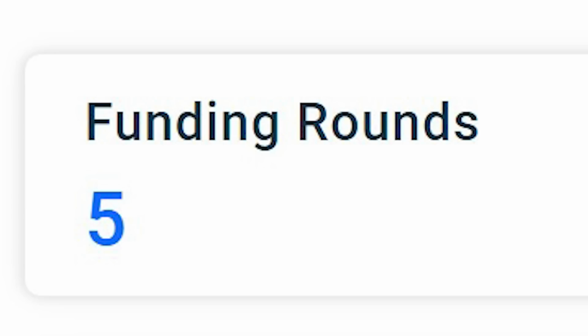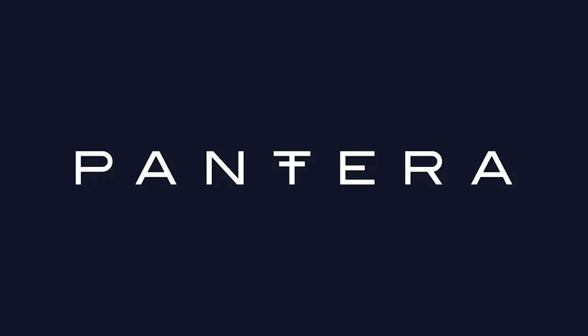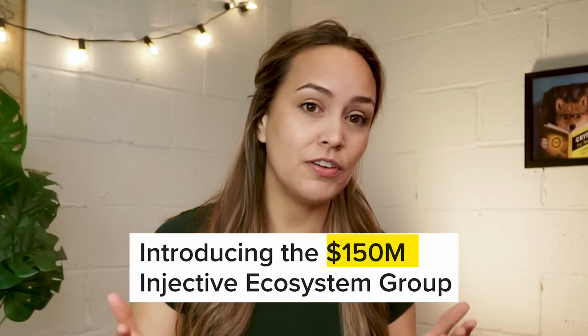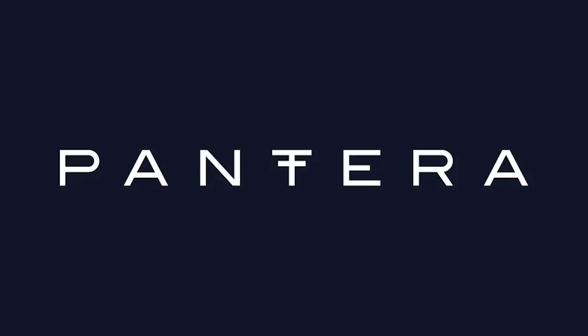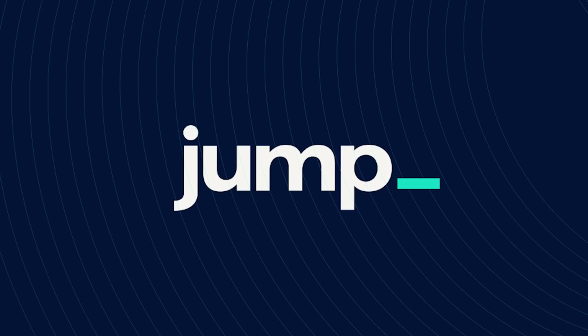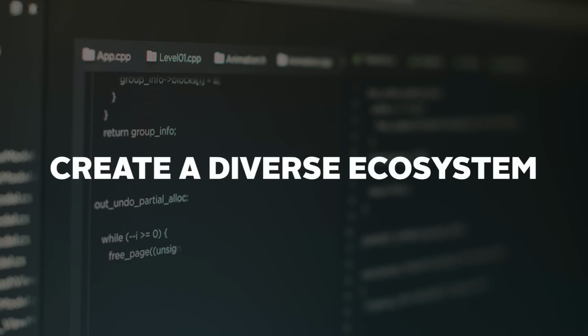The project so far has raised $57 million over 5 rounds of funding from notable investors such as Binance Labs, Jump Crypto, Pantera Capital, and Mark Cuban. Besides that, Injective also launched its $150 million ecosystem initiative supported by influential players such as Pantera Capital, KuCoin Ventures, Jump Crypto, and Delphi Labs. This initiative is to bootstrap developers to create a diverse ecosystem on the protocol.